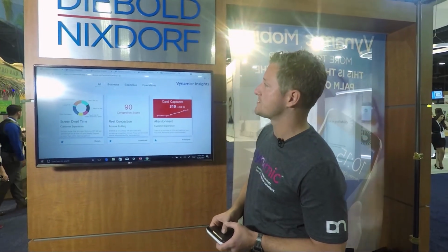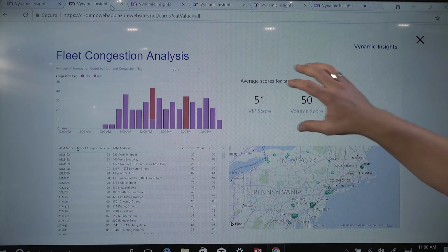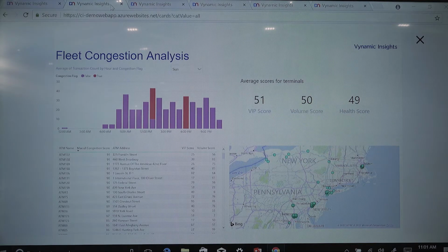Digging into some of these reports, one example is fleet congestion. We would like to give them a better understanding of how busy their ATMs and their branches are, and we can combine all this data, and we have been able to do this in the past. What else we do now is we combine it with scores of different aspects. One example is a VIP score. If an ATM is very busy, it doesn't necessarily mean that you have to take action on it. What you really want to find out is which ATMs are really important for me.